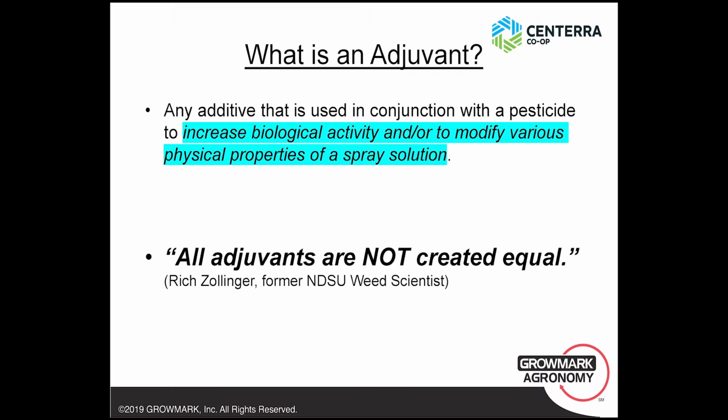This next quote, and I've done some variation of this presentation over the course of the last 5 years, probably 30, 40 times. It changes year to year as we bring in new products and new challenges. But I always have this quote, and the reason I like it, from Dr. Rich Zollinger, he was a weed scientist at North Dakota State, is because it's really true. But all adjuvants are not created equal.